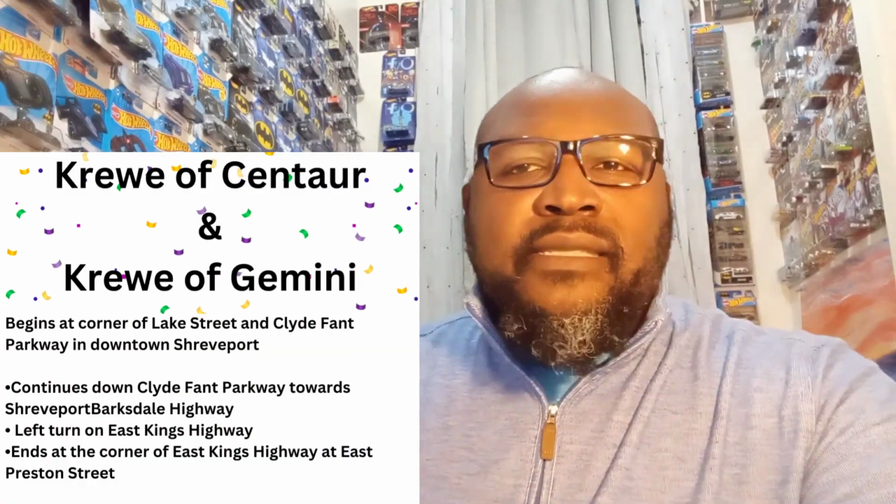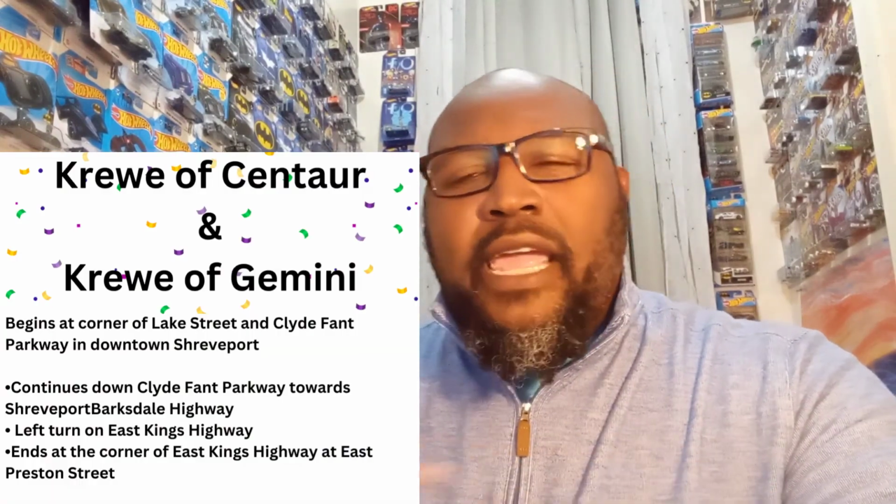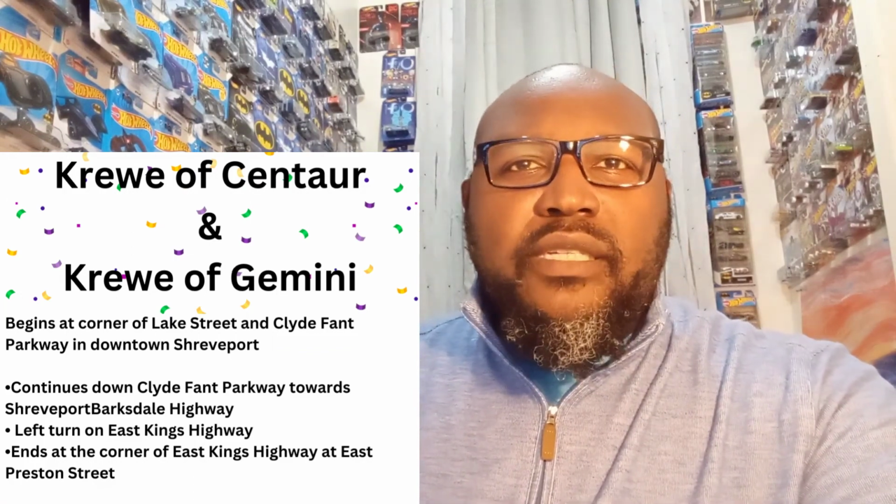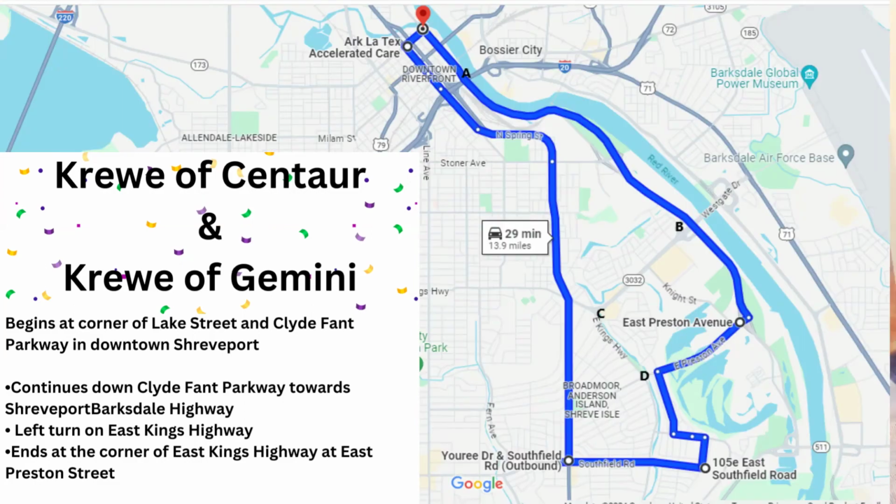Okay, so the crew of Centaur and the crew of Gemini Parade both start downtown at the exact same spot. They both follow the same parade route. They start, like I said, downtown. They go down Clyde Fant Parkway towards Shreveport Barksdale Highway. They turn on the Shreveport Barksdale Highway. They go down maybe about a mile. Then they turn left on East Kings Highway.